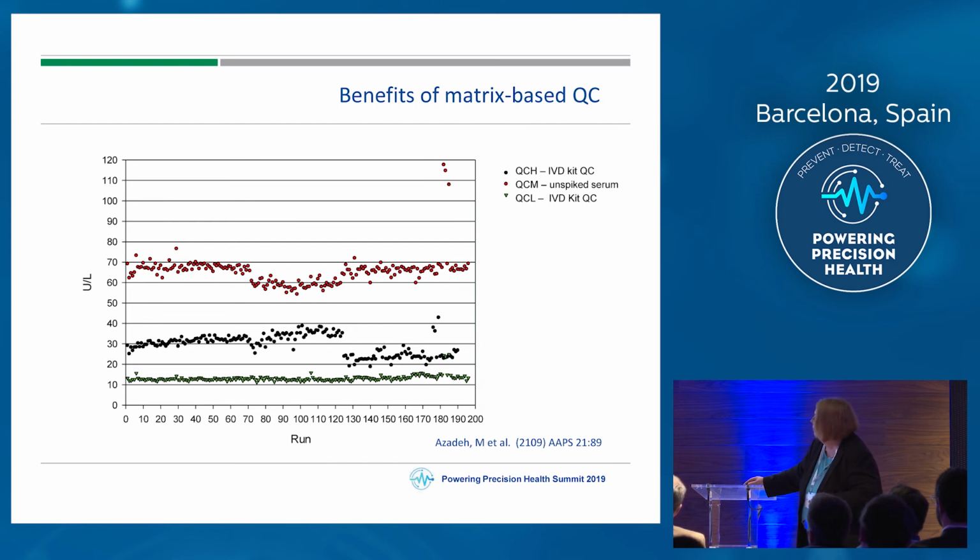And here you can see there's a precipitous drop in this QC. And this is our unspiked serum. So we could pick up a shift with matrix, but we couldn't pick it up on the kit QCs. This is why it's so important to have matrix QCs. This drop ended up being an issue with the washer, and that they would manually wash their plates, and we ran it on a plate washer.